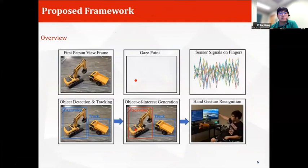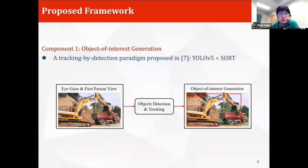This figure shows an overview of the proposed framework. Specifically, the visual detection and tracking algorithm are firstly conducted using the first-person view frames coming from the eye tracking device. Based on the tracking results and the gaze points, the object of interest is then generated. Finally, a real-time system is employed for gesture recognition. The recognized hand gesture would be sent to operate the object of interest. In the following slides, I will discuss these components in detail.